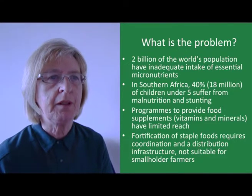Programs to provide vitamin and mineral food supplements have limited reach and aren't fully overcoming the problem. While there are efforts to fortify staple foods such as maize meal, this requires coordination and a distribution infrastructure, and it's not going to be applicable for many small-scale farmers.